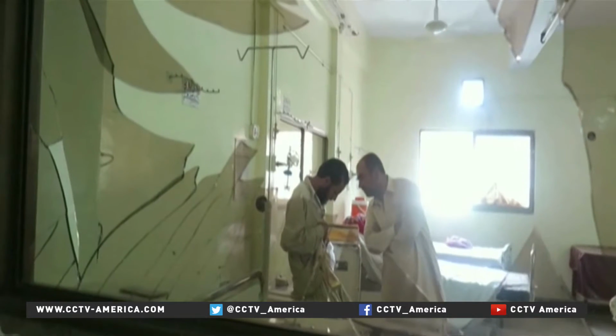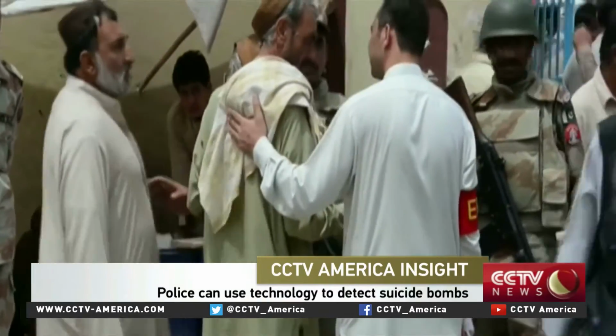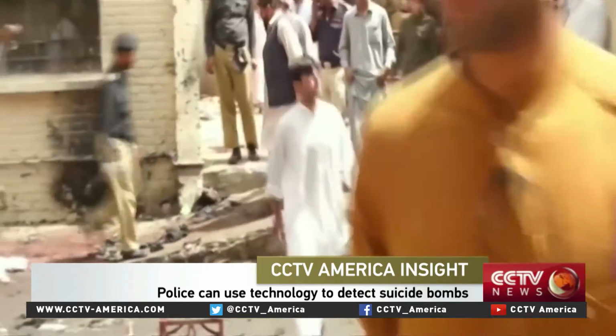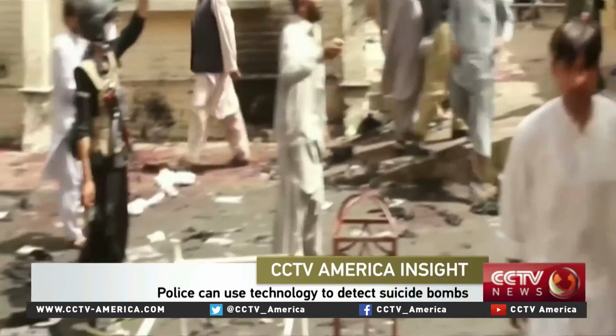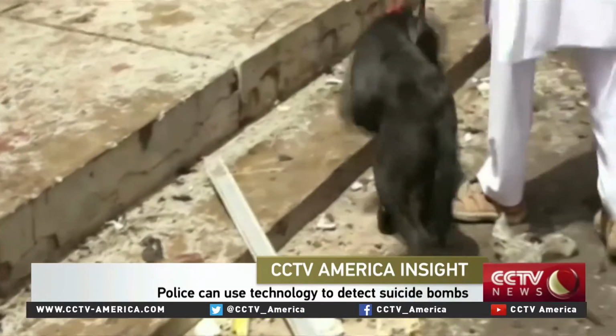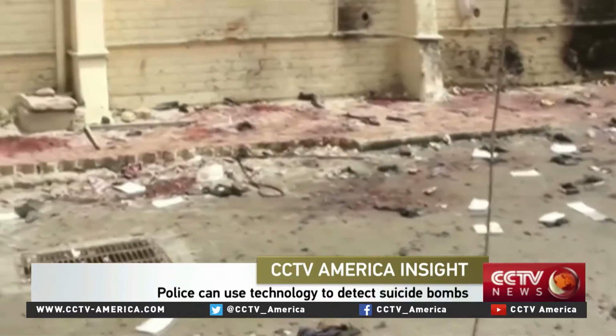There's numerous devices such as ion scanners or mass spectrometers. We use canine detection or explosive detection dogs. There are a number of things that we can do to detect and ultimately mitigate explosive devices. What do police look for and try and identify in a crowd to spot a suicide bomber?